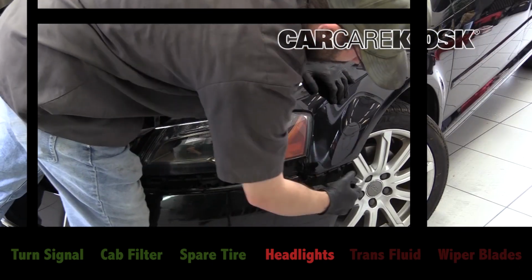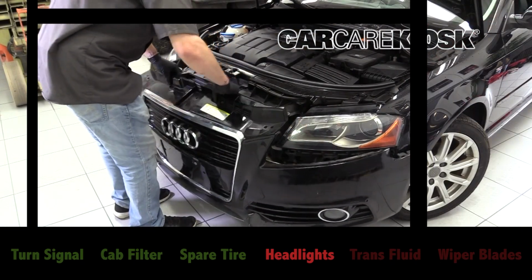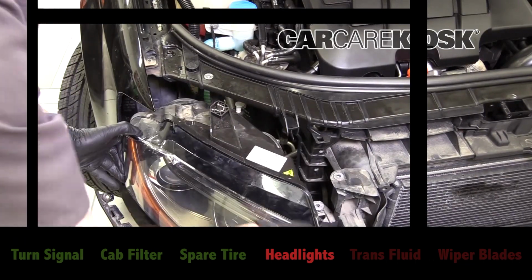This will require the use of many different tools, as well as a removal of the grille, wheel well lining, and the bumper, making for a very time-consuming procedure.